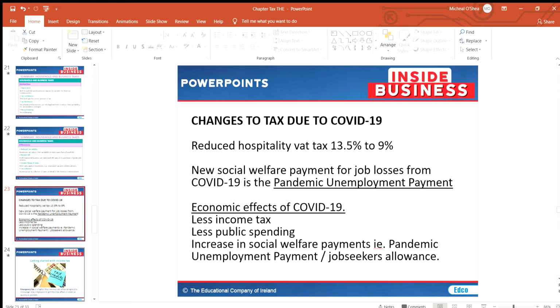The hospitality rate has gone from 13.5% to 9%. For some things, you're not expected to know tax rates. Sometimes they'll tell you, but for others, you might be expected to. This is something that's just happened in the last, I would say, 4 months.